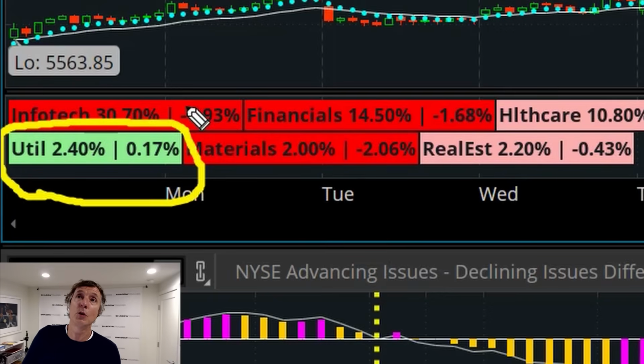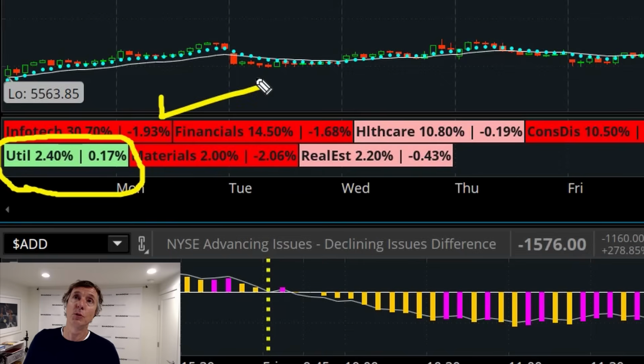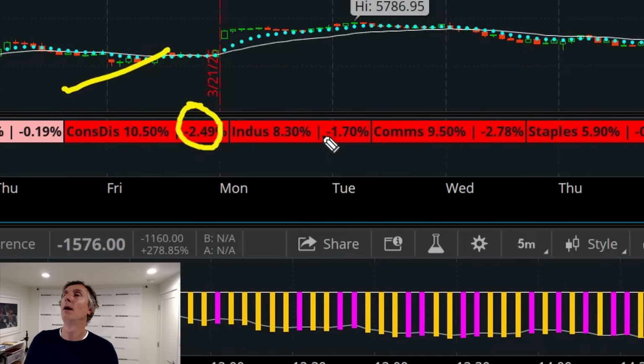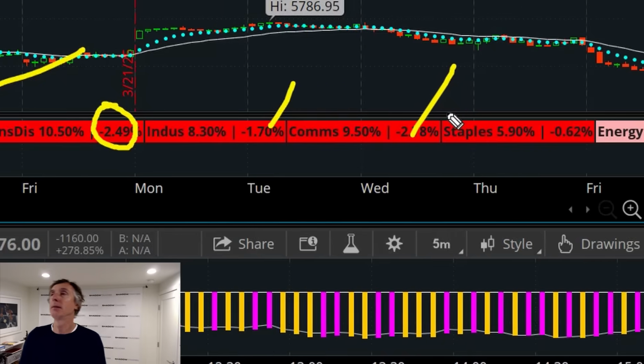And look how much dark red there is, which again, just a reminder, when the sector is down more than a half of 1% from the open, I give it the dark red color. And look at the amount here. First of all, technology, of course, super important. XLK down almost 2% just from the Friday open. Financials down 1.7. Consumer discretionary 2.5% from the open. Industrials 1.7. Communications 2.8, almost 3% down from the open.